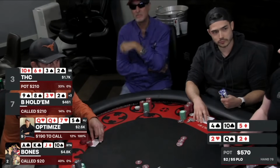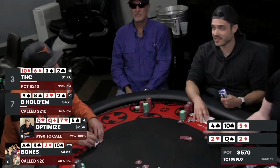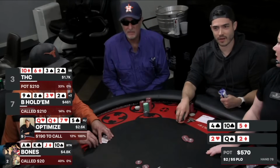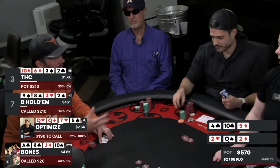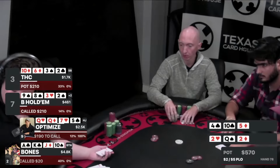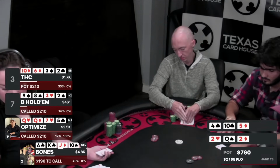The stack size. THC and Hold'em are virtually drawing dead on the bottom. The pot size should not be there. In a pot limit, you can always ask what the pot size is. I think they're way too comfortable critiquing the graphics. I wonder if people picked up on that. I've never seen Optimize more comfortable in a hand.